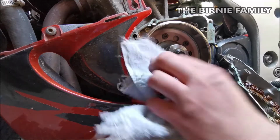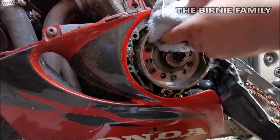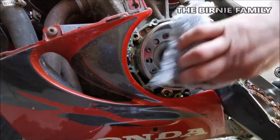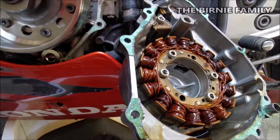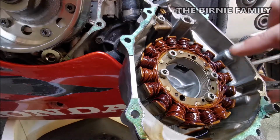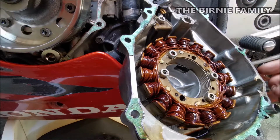Now obviously, guys, if you're doing jobs like this, you really need to wear gloves, like latex gloves or something. I don't really do this sort of thing very often, so I'm not so fussed today. But there's the starter, guys. It's always good, if you're doing this maybe for the first time on your bike, to take a photo of the area that you're doing, and then you can again see where everything should be. So that's always handy, guys.